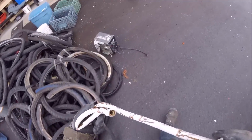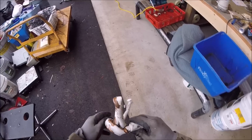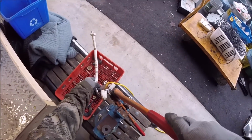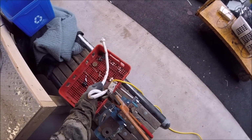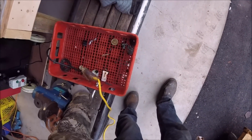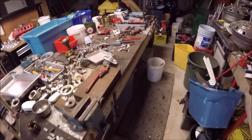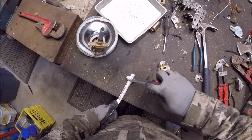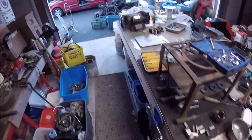This off, there's a piece of brass right there. Oh, it's weird how they twisted this up. What do they do that for? Oh, it's in there pretty good. Remember, there's brass in there. This little brass pile.